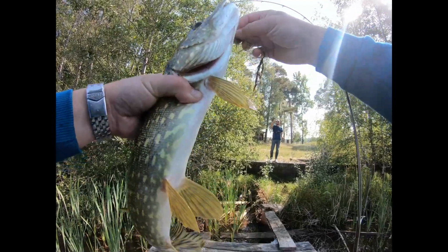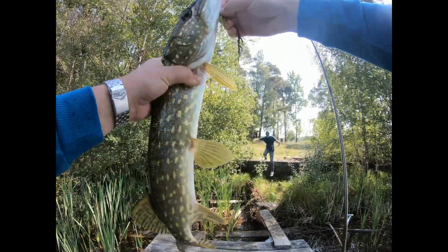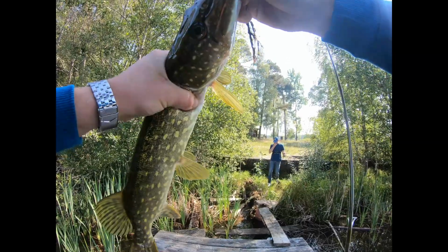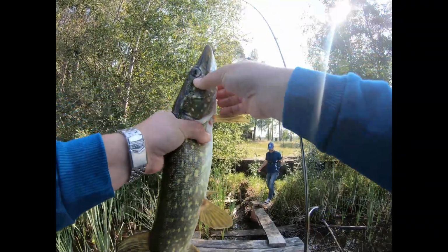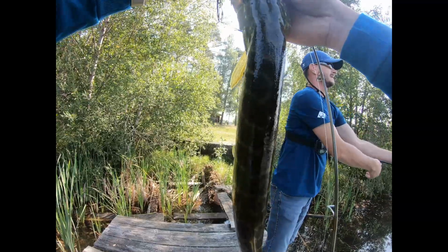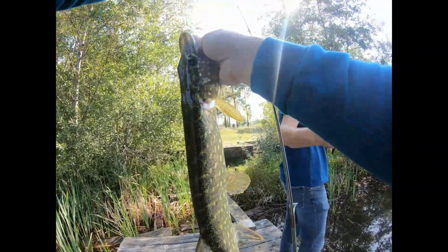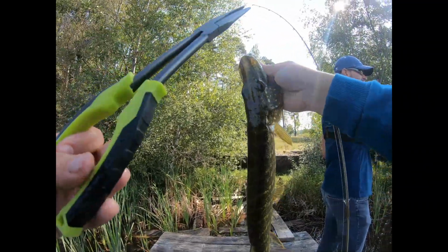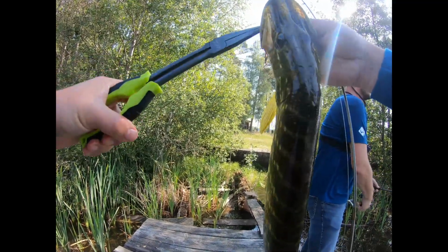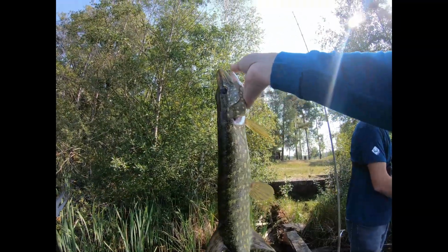Look what I found. My bait I lost in spring. Oh really? Hooks aren't even rusted. Nice. Can't forget that when we leave. Can't even get that hook out of his mouth. That's awesome. I was hoping to get both. I can't get the freaking hook out. Yeah, thanks. Yep. That's ridiculous.